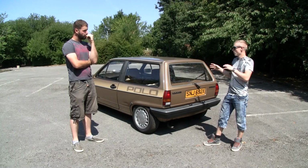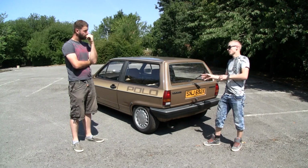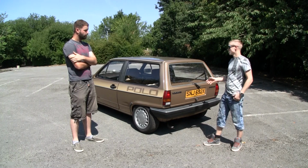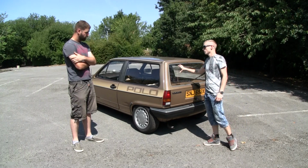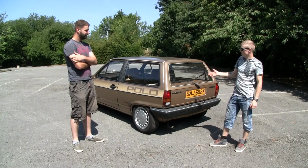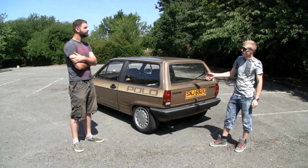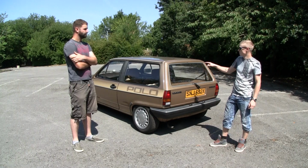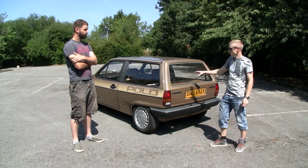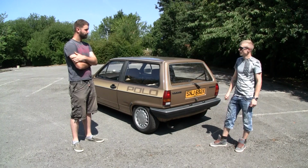It's technically a Mark 1 of a Breadvan, because they didn't make the Breadvans in the Mark 1 Polos, so it's still only classed as a Mark 2 Polo. It's a GL. There's one of only 3 supposedly on the road, and this one is also the oldest one in existence on the road at the minute. So this is the oldest Polo GL that you can get.